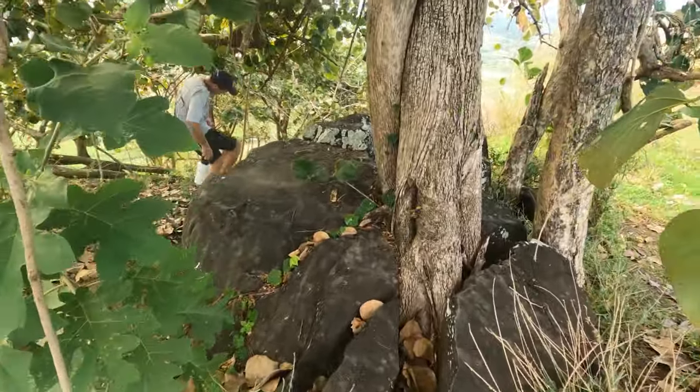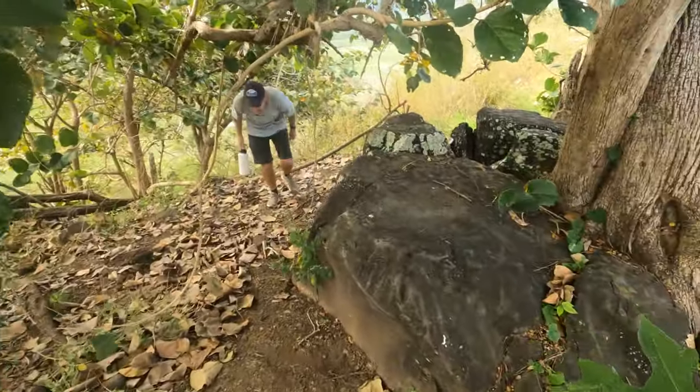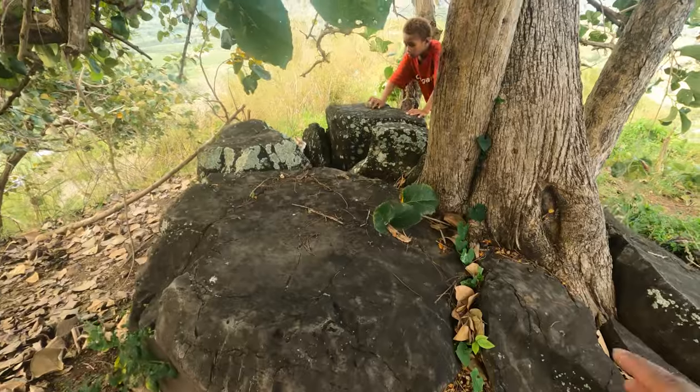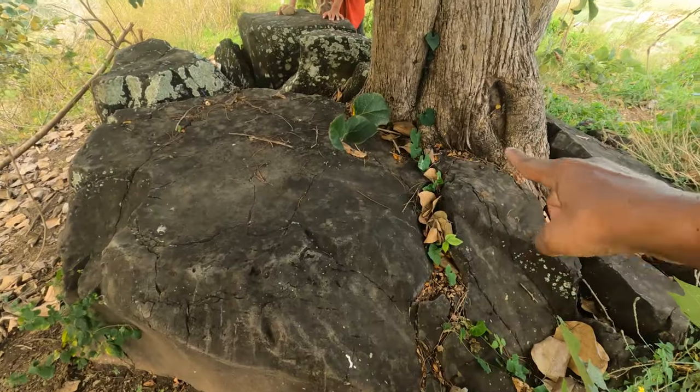Look at the power of nature. This tree has broken through this rock and torn it asunder. This is the power of nature. Look at that. Look at what this tree has done.